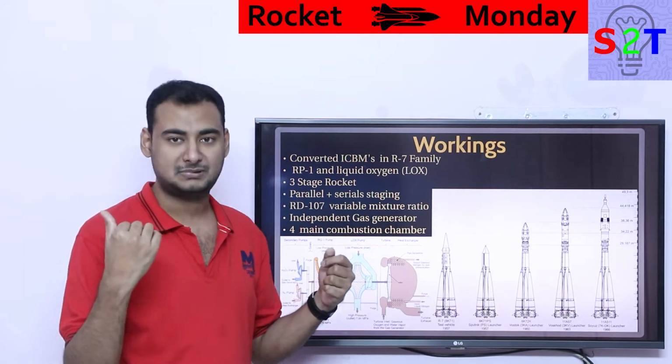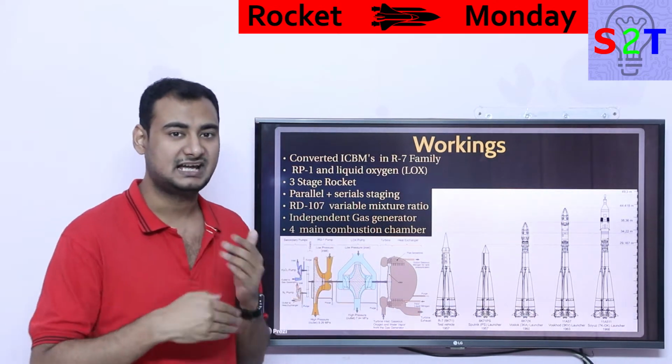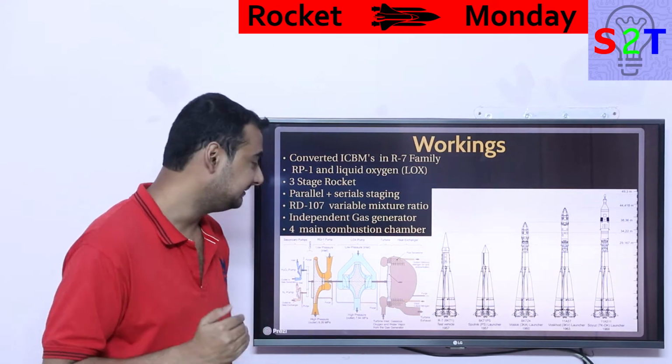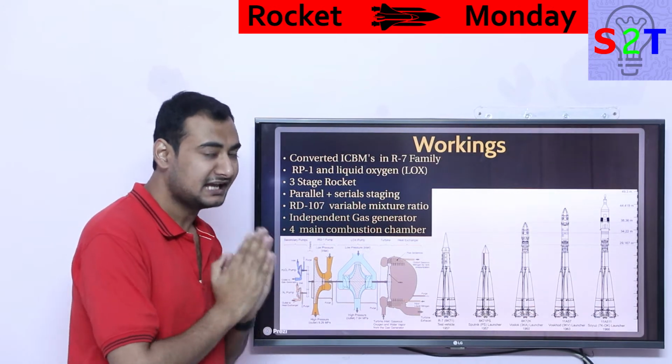That turbine will power the pumps. Everything is simple. You do not have to carry something else. Now, this system is a direct descendant of basically the V2 rocket. What does that mean? That simply means this puppy has its own independent gas generator system.